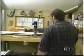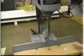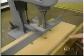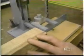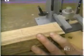Now to make the mortises, I've set up my hollow chisel mortiser. I have a 3/8 inch chisel and a bit. I've adjusted the depth of cut to be 1.5 inches for the mortise, and I've set the guide fence so that it's the right distance from the edge. On the leg itself, I've simply marked out the top and the bottom of each mortise.